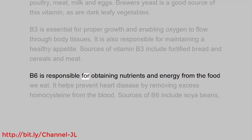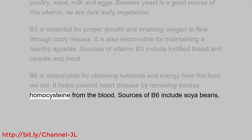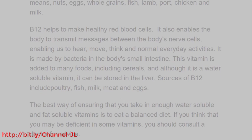B6 is responsible for obtaining nutrients and energy from the food we eat. It helps prevent heart disease by removing excess homocysteine from the blood. Sources of B6 include soybeans, beans, nuts, eggs, whole grains, fish, lamb, pork, chicken and milk.